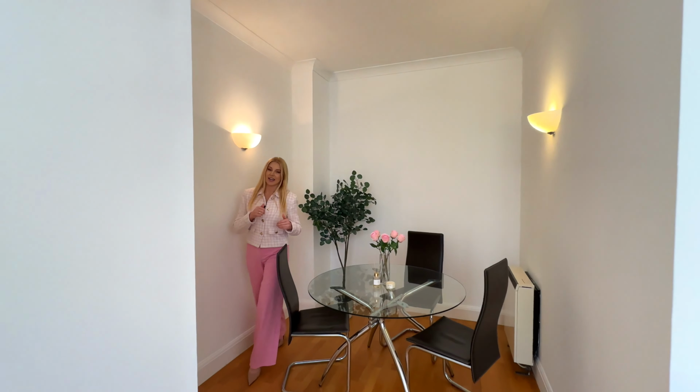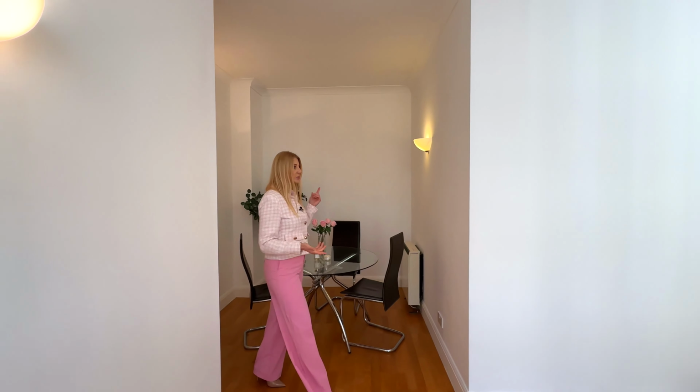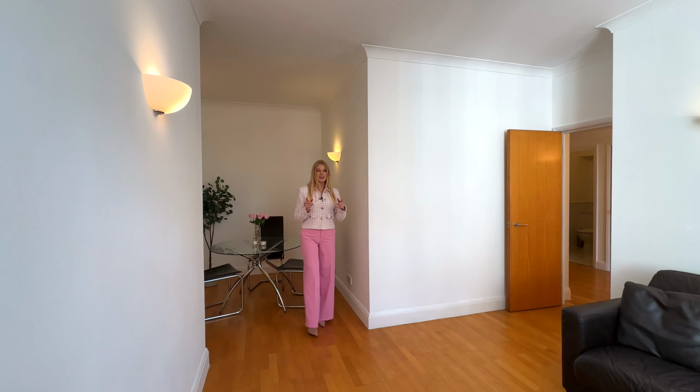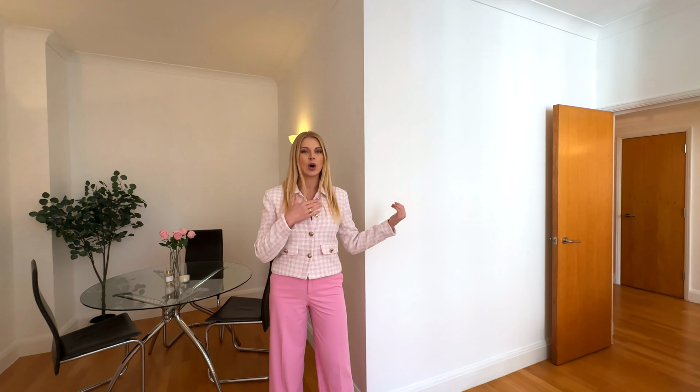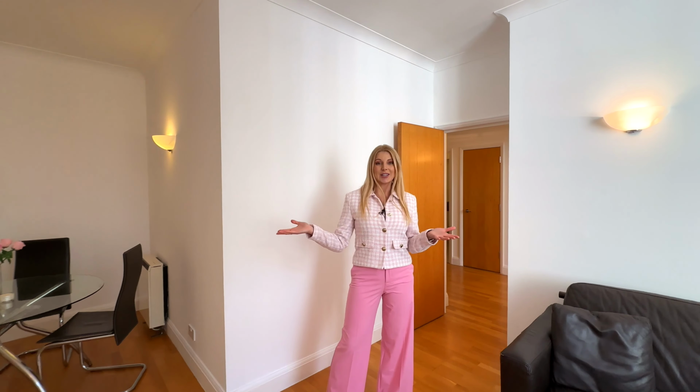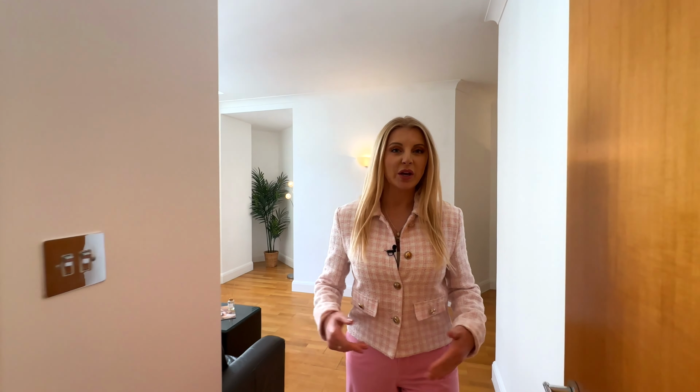Next to the dining area is separate kitchen, which is behind this, I would say, partition wall. So definitely speak with your architect if it's possible to remove it, and maybe you can connect open plan kitchen and dining living space. Leave me in the comments down below if you prefer to live in the open plan living room and kitchen, or do you prefer to have a separate kitchen. Throughout the apartment you have wooden floors, and in the bedrooms you have carpets.